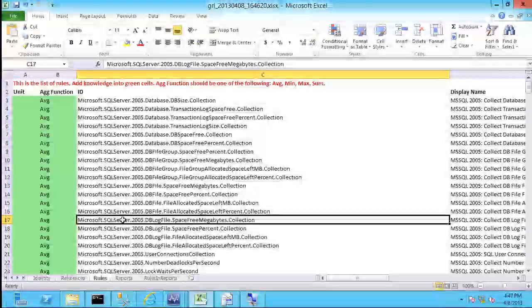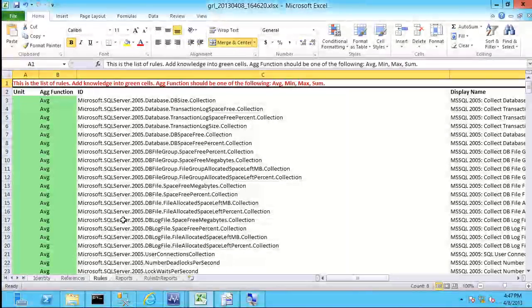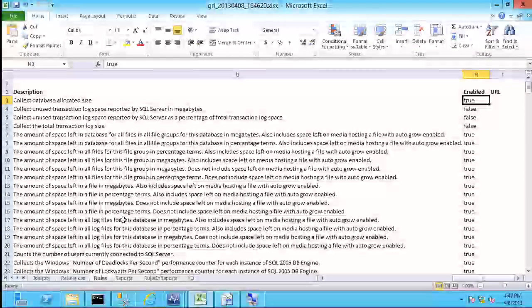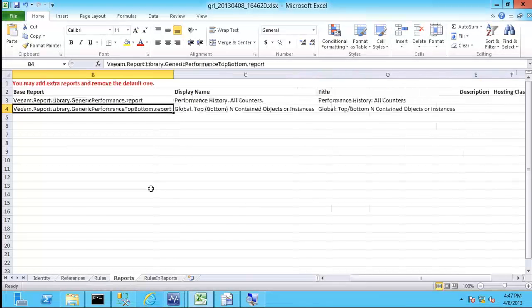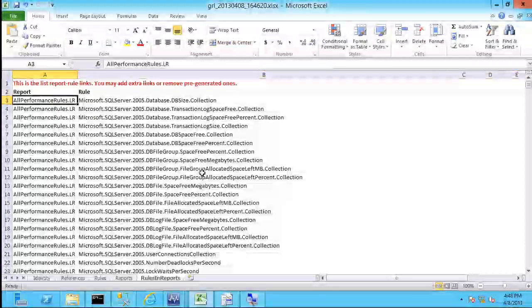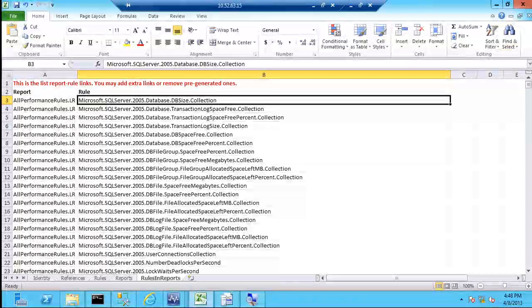Rules. Here is the huge list of rules that we have discovered: 326. Oh, a huge number. We can add some knowledge here. We can put a measurement unit, or change the aggregation function, because sometimes you want to see data aggregated not by average, but by minimum, maximum, whatever. And that's it. Nothing to edit here. Reports. We have two predefined reports provided by the tool: one for performance, and one for top bottom. Can we edit something here? Well, we can, but we will not be doing that for this demo. And finally, links. This table links the rule to the report. Okay, I'm done. Save this.